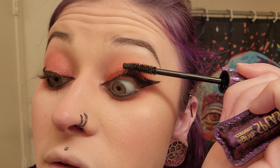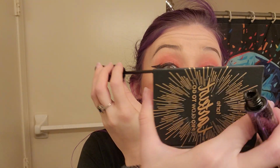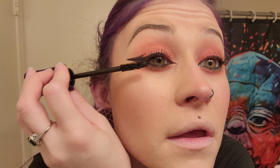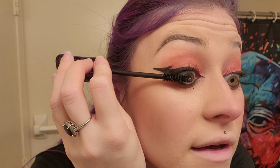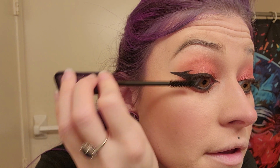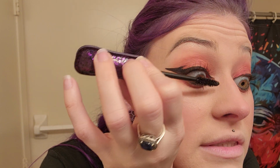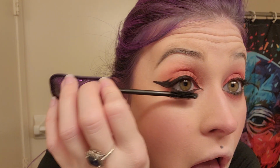I have pretty decent eyelashes. That just doesn't look great. Another scoop. What do you think? I don't love it. I don't hate it. But I'm gonna have to layer another mascara on top of this. I like how separated my eyelashes are, but I couldn't just leave it like this.